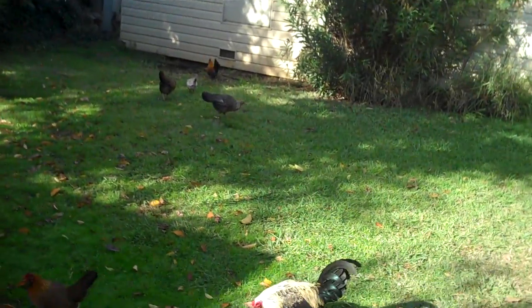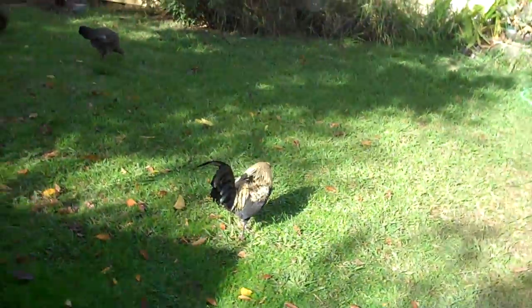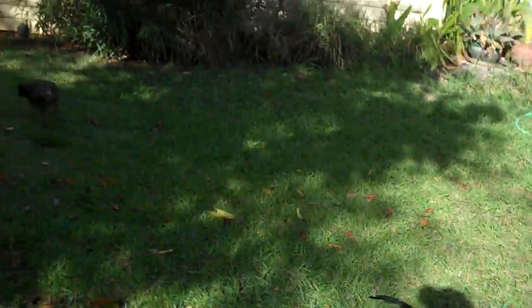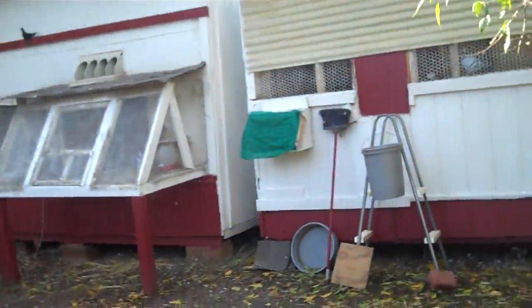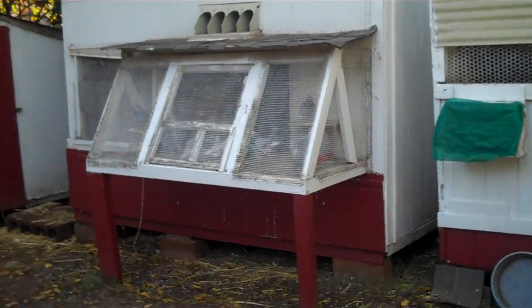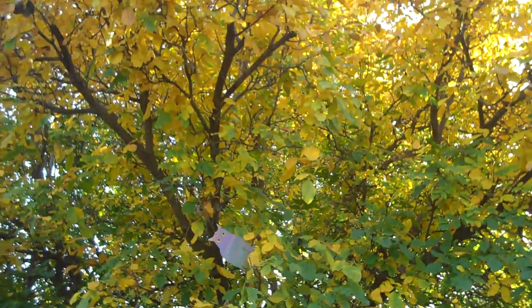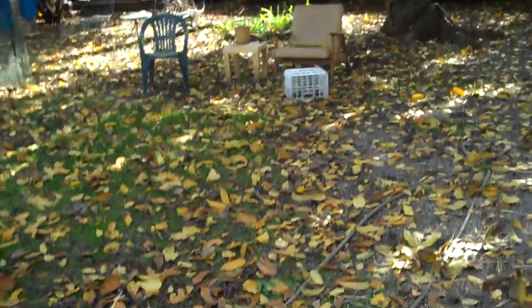Nice sunny day today. This is Thanksgiving, and everybody's probably getting ready to chow down on some ham and turkey today. I'm out in my yard here, and I'm going to go take a look at my 2012 young birds today. Since it's such a nice day, we had like 5 days of rain. Now it's really nice today. You can see the leaves turning on my walnut tree here. Getting to be fall and the leaves are dropping.